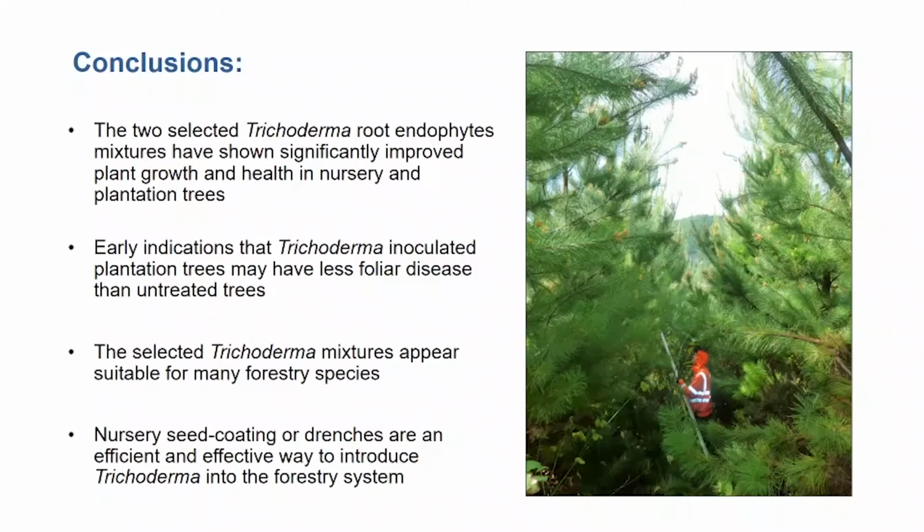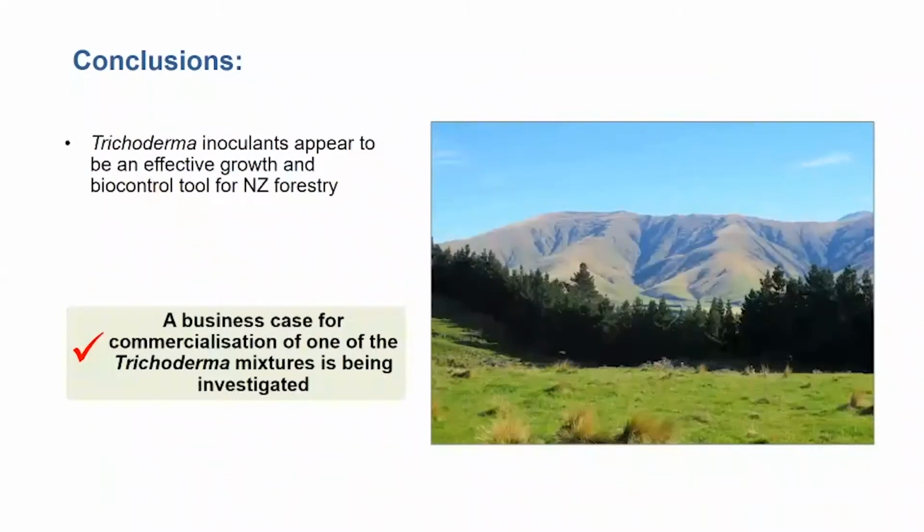Nursery seed coating or drenching is the most efficient and effective way to introduce trichoderma into the forestry system. And so overall, these trichoderma inoculants appear to be an effective growth and biocontrol tool for the New Zealand forestry industry. And this has led to a business case being currently developed for one of these trichoderma mixtures with a commercial partner.